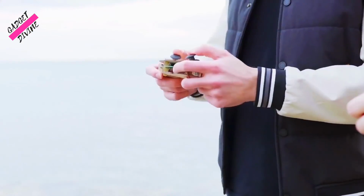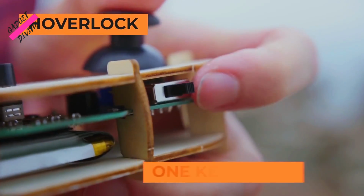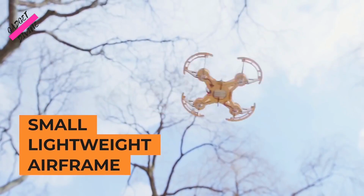anywhere. Super handy features like the latest 6-axis flight control system, hover lock, one-key return, and the small, lightweight airframe make indoor and outdoor flying a breeze.